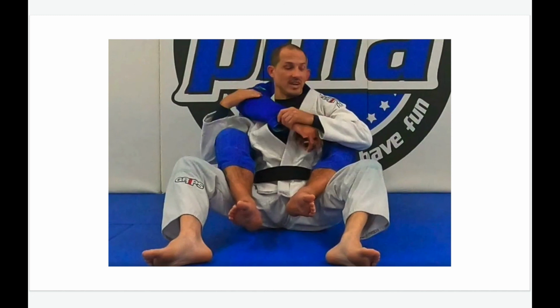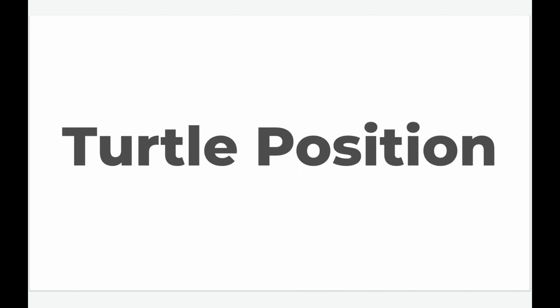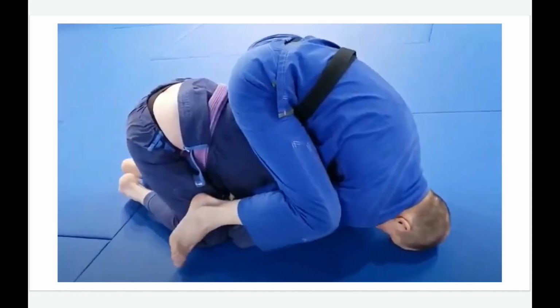Turtle position. Turtle position is the position in which one of the practitioners assumes a tight, balled-up position from all fours. In nearly all circumstances, this is considered a defensive position only, and one with the drawbacks that the opponent is unseen and the back is exposed. It is sometimes chosen because this position is generally a more comfortable place to be dominated than mount, side control, or certainly knee on belly.